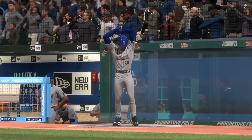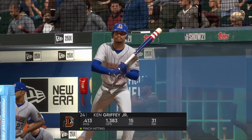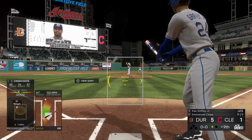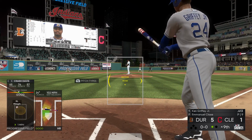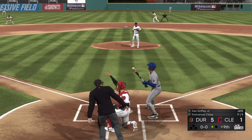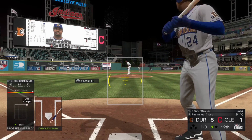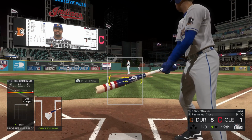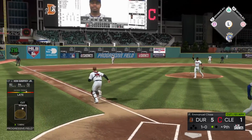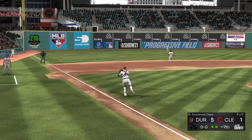And Griffey Jr. will get the call here as he'll hit for the pitcher. Now coming in to pinch hit, Ken Griffey Jr. From the stretch. Check the swing there, and Larry Bullard says he held up just enough. Ball one. The 1-0. Popped him up. Perez over to his right, makes the play, and there are two gone now.